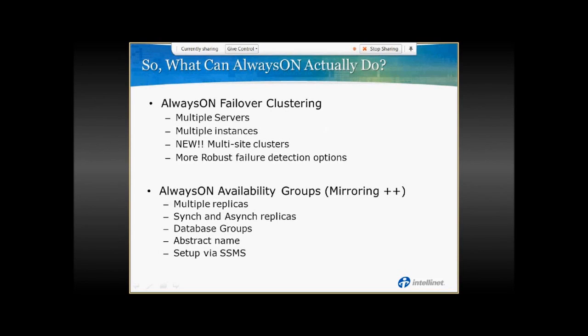Before, mirroring was strictly a single database technology. That made it very hard to do things like SharePoint, where you have multiple databases that depend on all of them being under the same name, same location, same place you can connect them. The way they do this is they actually wrap mirroring with a clustering control. This gives us the ability to do an abstract name so that we can still connect to this set of databases using the same name no matter where they actually reside.